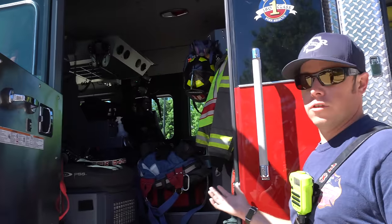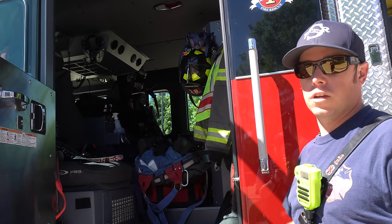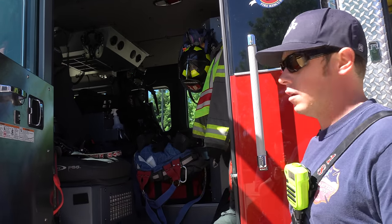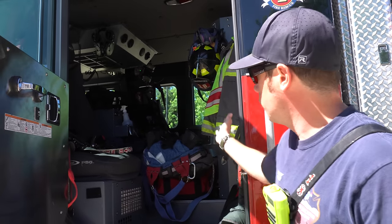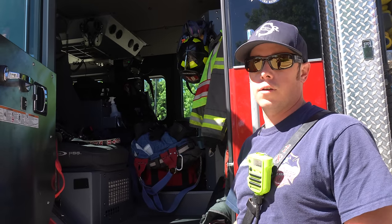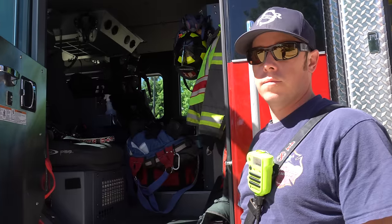The back of the cab is for the firefighters. We have two firefighters on board, the officer and the engineer, so four total. Each has their own air pack built into the seat so they can rapidly get off the truck when they get to a scene. And then they have a bunch of other equipment such as gas monitors, elevator keys for elevator rescues, and several different tools in a roll-up compartment back here.